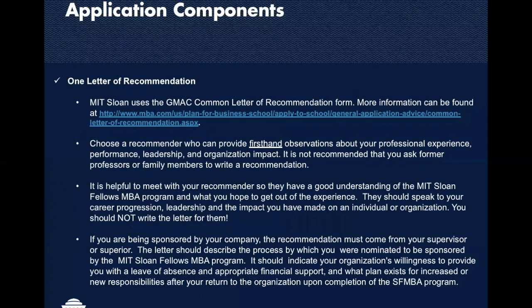Okay, so this year we've reduced the number of letters. We're just asking for one letter of recommendation. We use a common letter of recommendation form that has 4 different prompts for your recommender to answer. It's up to you. Your recommender can provide short answers to the 4 different questions, or they can upload one letter that covers all of the different topics in one letter.